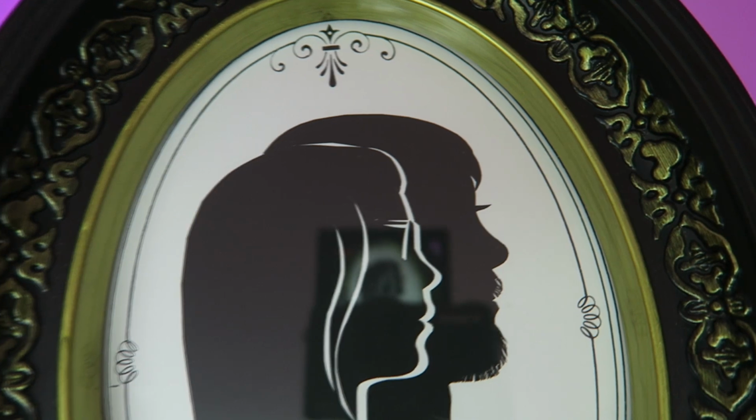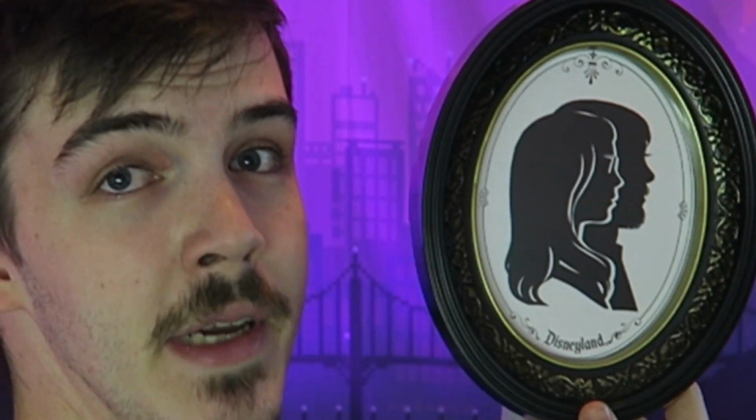I mean, maybe I don't have eyelashes quite that big, but let's do. Wow. Wow, that's pretty cool. So maybe it's not for everyone. It's a little more expensive than the average souvenir would be, but I think it's really special, and the experience of going in there and having it cut out was just so cool. I gotta recommend it to everyone. It's been there since opening day on Main Street, the Silhouette Studio.